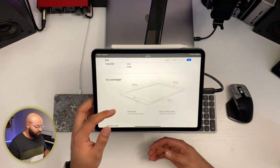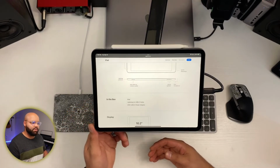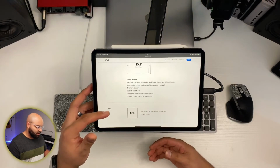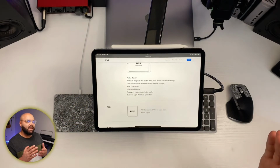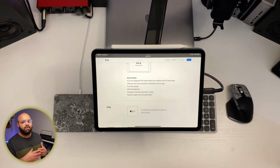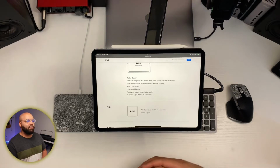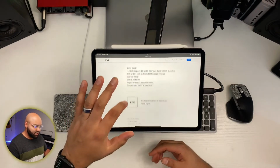Silver and space gray. You can get up to 256 gigs in this, which I think is pretty good for music production. It's got the Retina display, still not fully laminated, so you've got that little bit of air gap. It's not as nice of a display, obviously, as the other iPads like the Pro and even the Air 4. But when you're buying a budget iPad, you're buying the performance, and they've definitely not skimped on that.